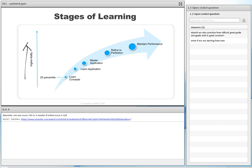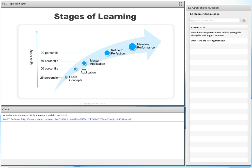When you learn concepts, you know certain application. So with regards to that ability score, knowing concepts is about the 25th percentile. Knowing application adds another 25 percentile points to it. Mastering that application adds another 20 percentile points. And then you refine to perfection. Even when you're learning concepts, you're not perfect. There are certain concepts that you're naturally good at, and certain concepts that you're not good at.